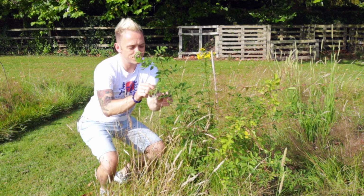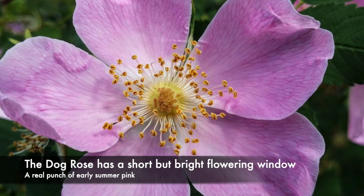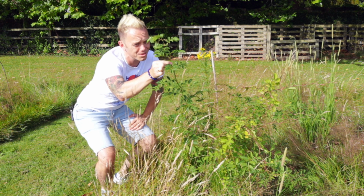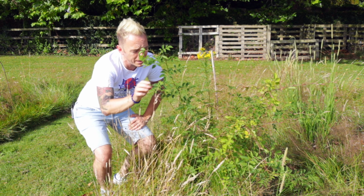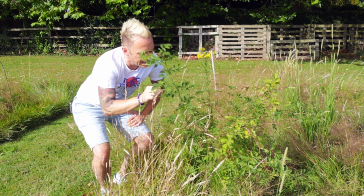Now here's another interesting shrub. It's the dog rose, and I've got about 4 or 5 that kind of punctuate throughout the meadow. Now a month ago, this was covered in bright pink, almost neon flowers, covered in bees and insects. And it's a really tough shrub. You can use it as a hedgerow if you want to clip it, but I'm just using it as early season interest throughout the meadow.